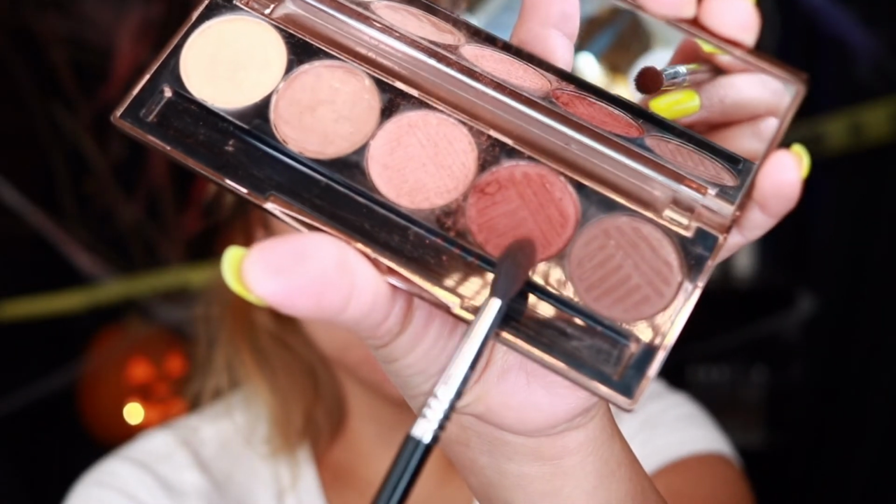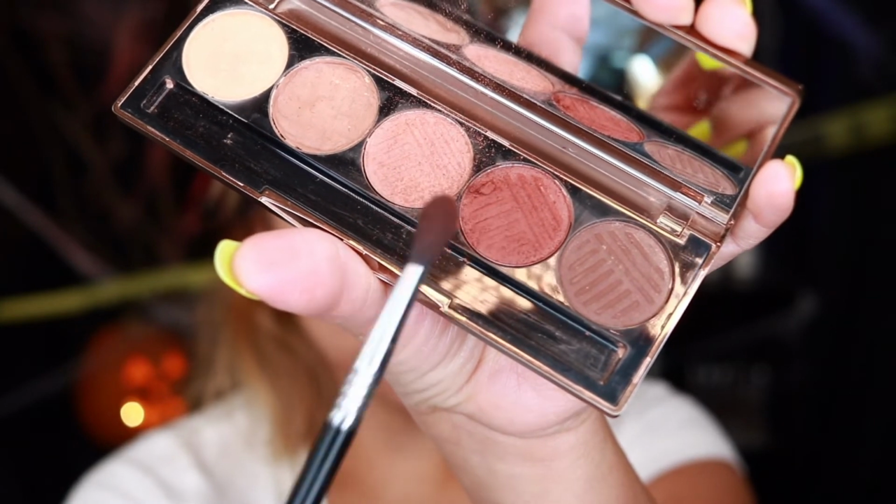What I am realizing is that when I dip into the colors, they are starting to crumble, which kind of explains why the other eyeshadows broke. These eyeshadows are a little bit delicate, I think. I don't think they made these eyeshadows with love. I mean, the pigment is there, they're blending really good, but I just don't like the fact that they're breaking really easily. And I'm just dipping my brush in there. I'm not even pushing hard on it.